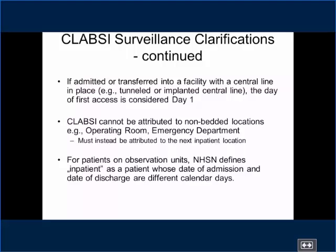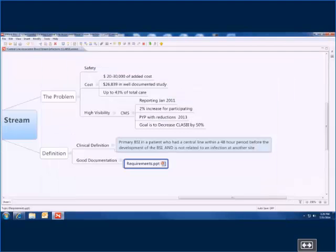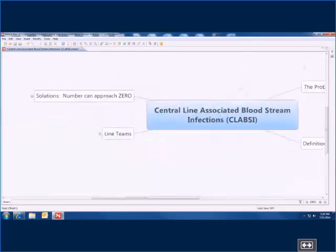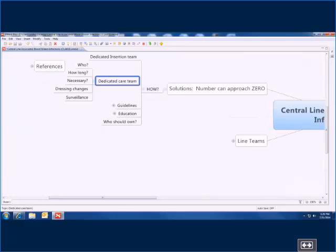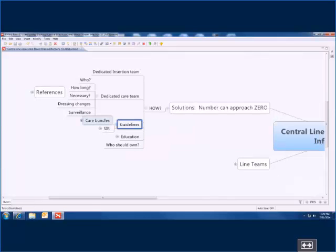And so now when you look at it, we know that central line infections are easily identifiable. We know that there are clear definitions of how you identify them. There are clear definitions of who owns them. What I'm doing, just to stop the lag, is opening up the rest of the presentation. We can talk through this process.